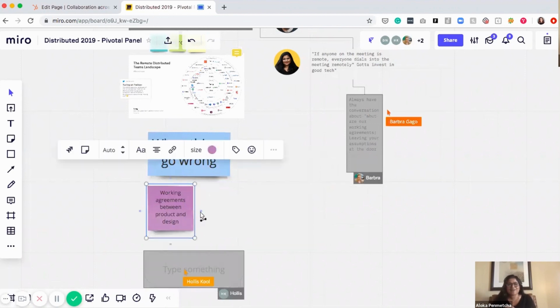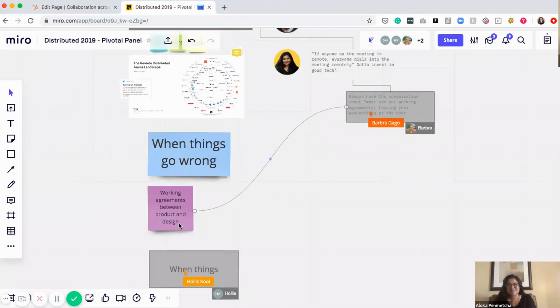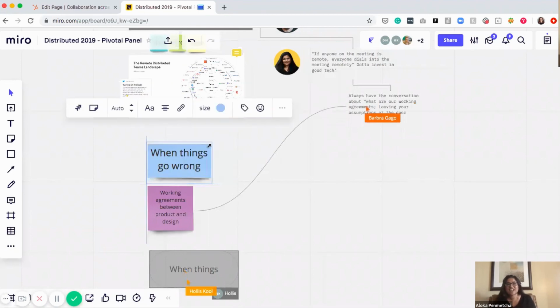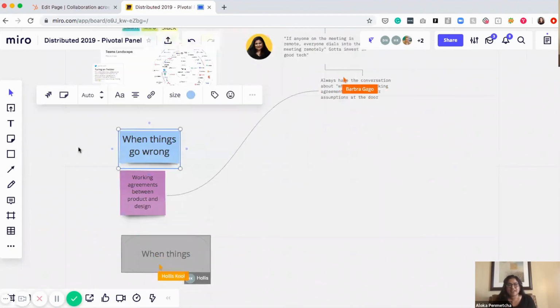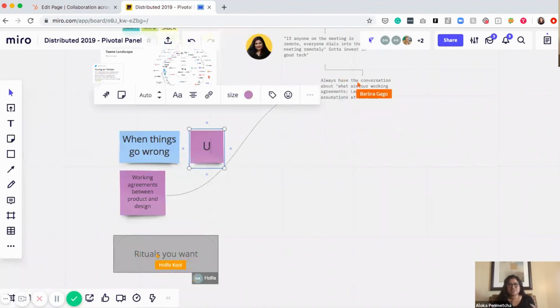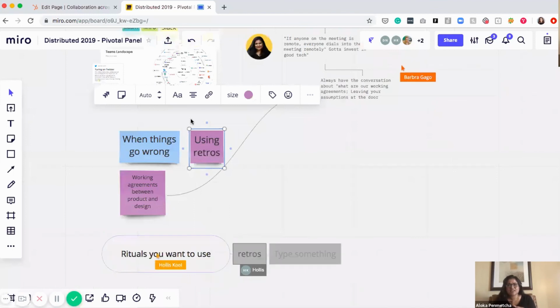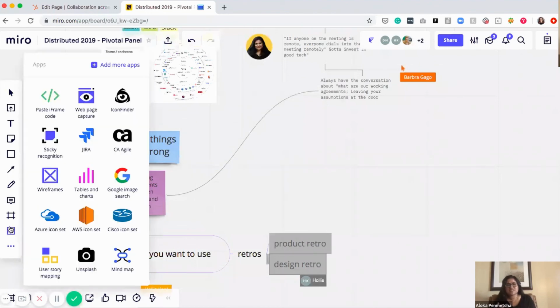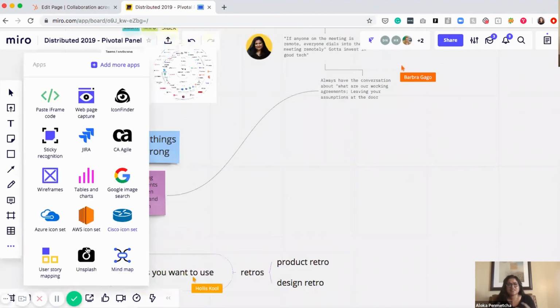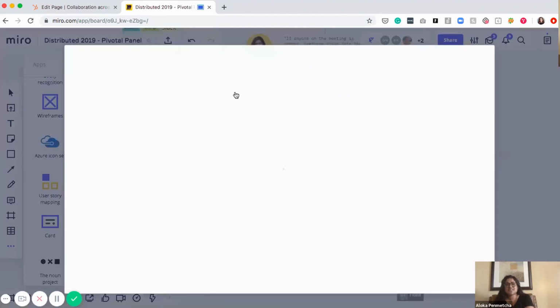And the way I ended up working through that is using some of the rituals that were mentioned here, right? Which is retros and feedback. And so we started off with doing a product and design retro regularly. And that led to this very easy and safe space to talk about questions and things that are confusing and starting to sort those things out and build the working agreement slowly. And I've used that since then.